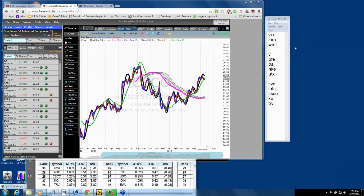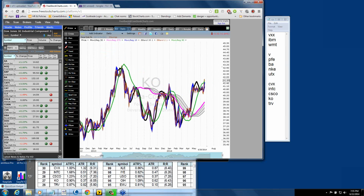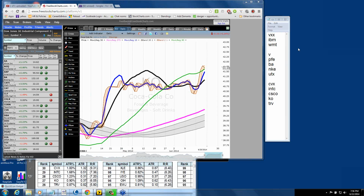All right, next one is Coca-Cola. Beauty. What that says is the fact that it failed to fail here is what shifted the longer term orientation to Coke to the upside. Notice how the river is expanding and the 270 is pulling away from it. Just broke out to a high above 41. And now this move here is 6 ATRs above the 270.